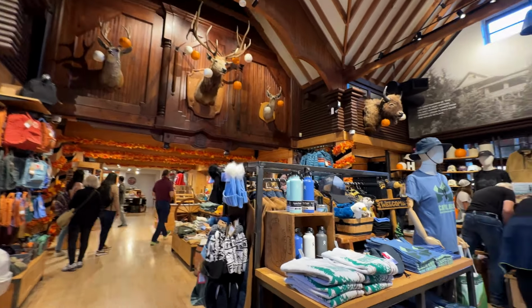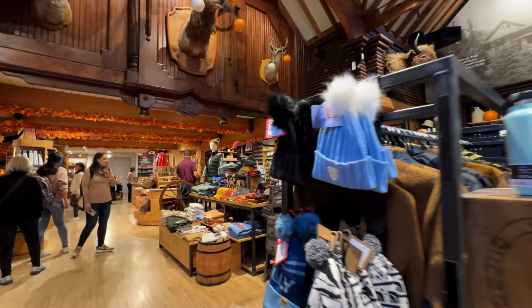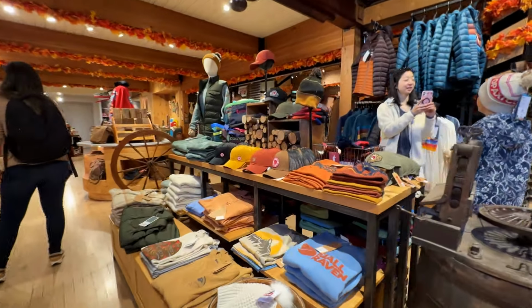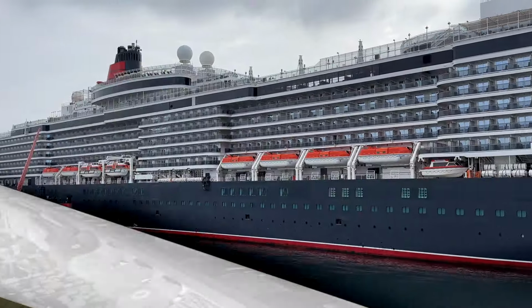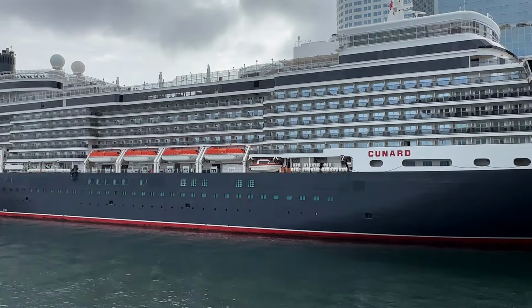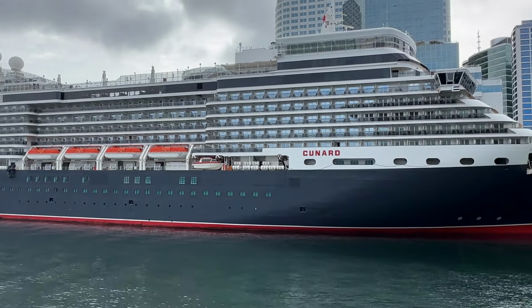And before I knew it, it was the night before the cruise. I spent the evening taking it easy, repacking my bags, and preparing to board the ship the next day. The next day was the first day of my 3-night cruise.